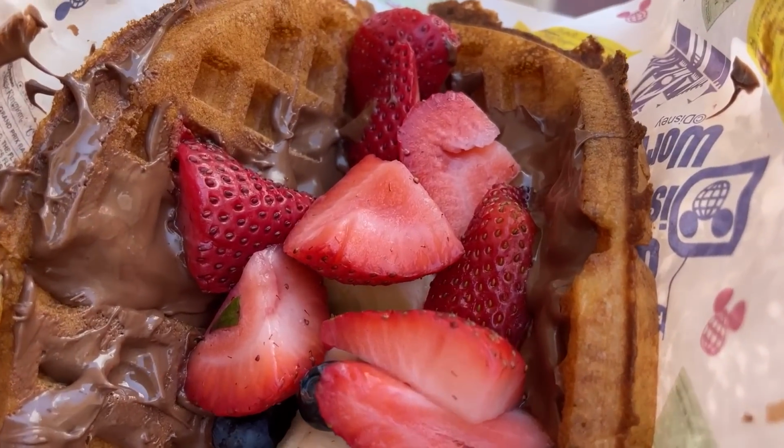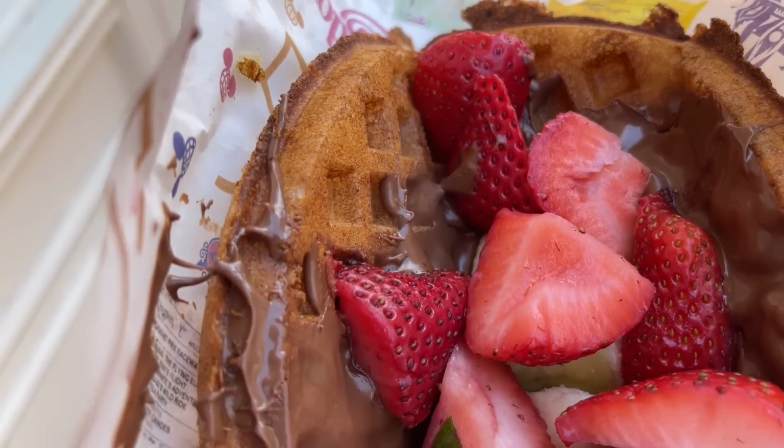Fresh strawberries are one of my all-time favorite things. But you've got that nice Belgian waffle. It's always fresh, made right there. And then you've got the Nutella and the fruit. I wish it was just strawberries, personally. I don't like bananas and blackberry or blueberries as much, but I'm not mad about any of them.